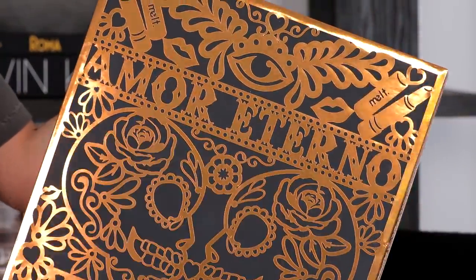Look at this. This is all laser cut. This is not printed. This is two different layers here. This is a soft touch. And then this piece is on top of it. And I mean, this is something that you just want to keep forever. Look at this. It's gorgeous.